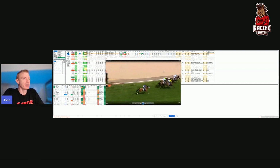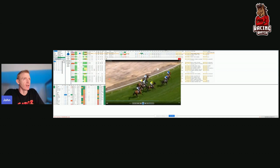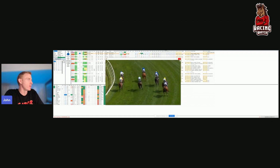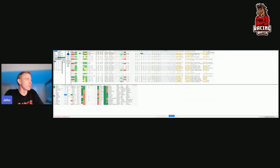I just think he'd be hard to beat in a lower tier race. I just think he's going to need every favour and a bit of luck to overcome these horses, especially at 1,200. He's never won at 1,200.